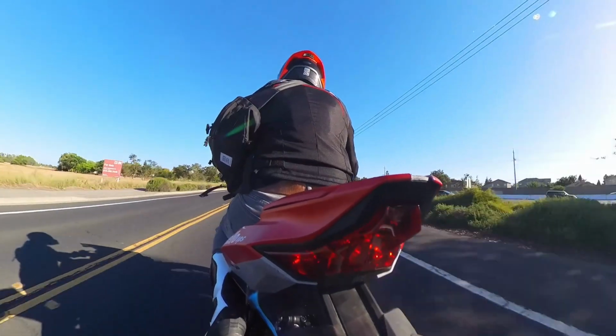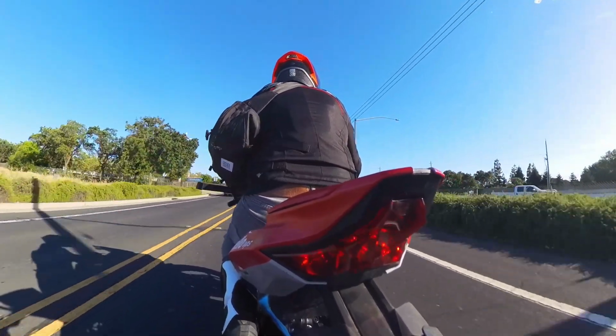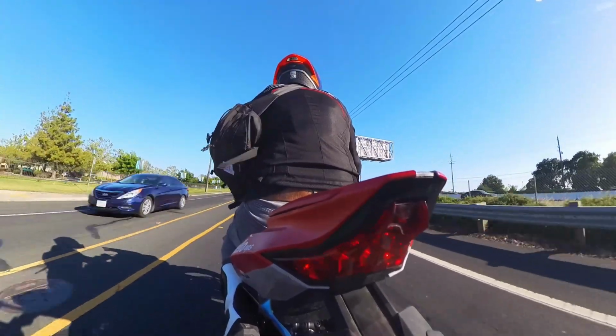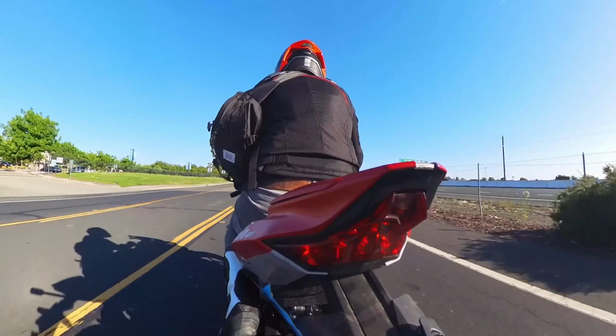Last year, when the ZX4 came out, I went back and forth about getting one. I knew I wanted a small 4-cylinder, but I wasn't sure if I wanted to move on from my Ninja 400 yet. As soon as my friend got one, though, I knew I had to get one.